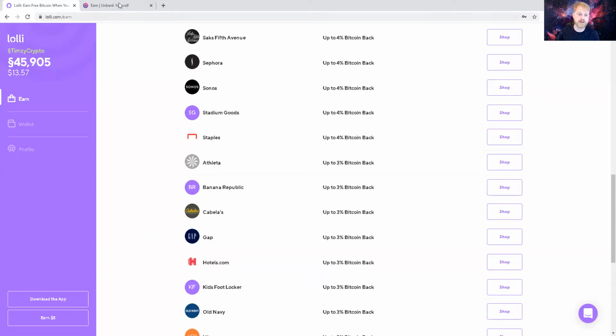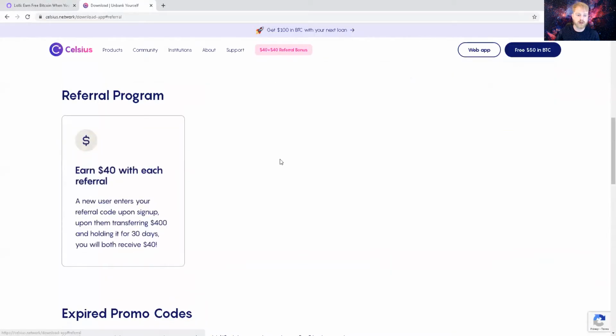And with Celsius, drum roll, you're going to earn $40 in Bitcoin if you transfer $400 in crypto within the first 30 days. So with that, you don't really have to do this one right away. Obviously, if you're new to Fold, new to Lolli, you're going to have to stack a little bit up over the next 3 months to even be able to withdraw it. On top of that, you could just dollar cost average, and after 3 months, you can move all of that in there, and then you can collect on that $40 bonus. We each get $40. It's kind of awesome.